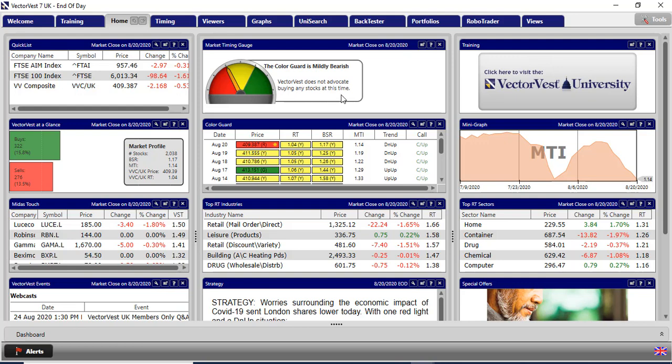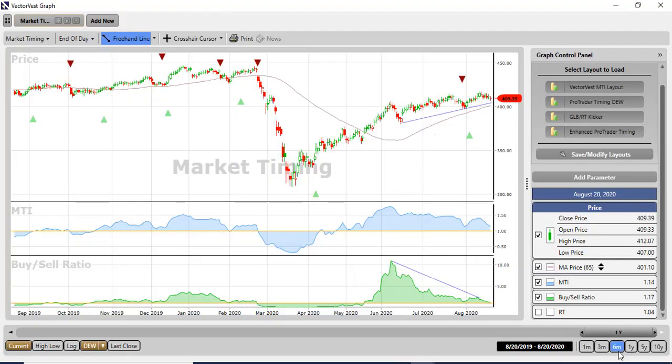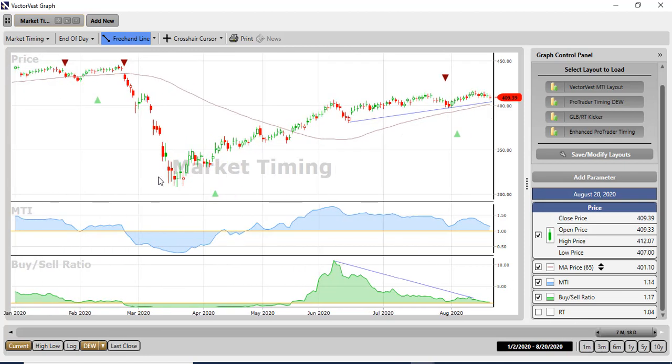It is exceptionally good advice. Okay, so I want to look at the VectorVest composite, folks, and there is the composite, and I'm going to put it up over 6 months, and this is what the VectorVest market timing signals are based upon. This is an equally weighted index of all of the companies that we follow in the UK market, and I've superimposed these signals, called the DEW market timing signals, on the composite. These are the signals that I've been following in this campaign. So we got a buy signal on the 7th of April, a sell signal that came to nothing 3 weeks ago, and at the moment the DEW is still up, but it's getting darn close to in fact keeling over again.